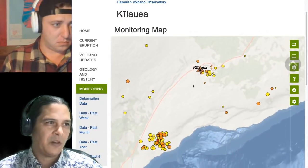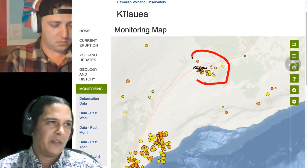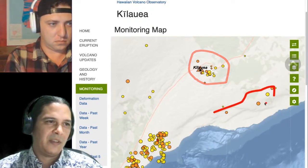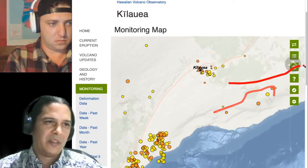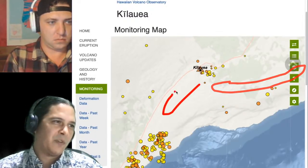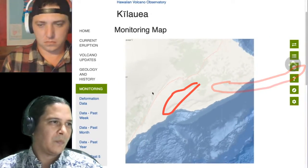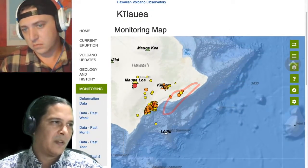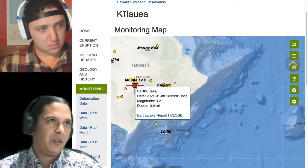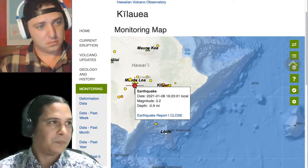And then we see a similar pattern of a little bit of elevated activity around the summit area, a little bit of south flank activity, not much to speak of anywhere on the east rift or farther down. There's this area right in here. Nothing on the southwest rift at all. Let's zoom out here, and there is that Mauna Loa earthquake, reported as a 3.2. It just happened about an hour ago.